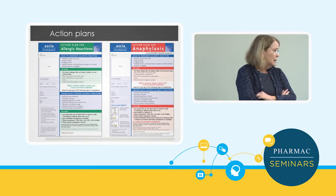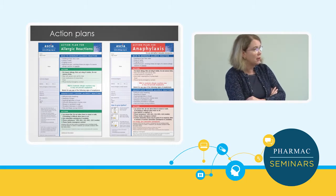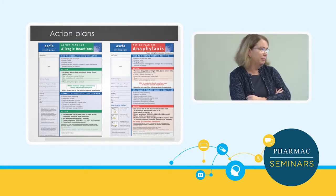But if you do use it, you can get funding? Yeah, that's right. If you've got one and you've used it, then ACC will cover the replacement cost. Not always without dispute, but they will eventually. And Allergy New Zealand can be very useful, actually, in that regard. Does that require you visiting a doctor again? Well, if you've used it, you should be seeing a doctor anyway.